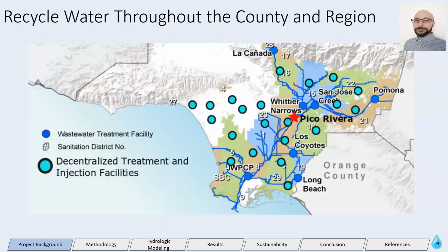The goal is to replace the regional collection system, which engages in huge wastewater collection, has a huge treatment facility, and produces a huge amount of outfall into the ocean. A decentralized treatment and injection system would collect wastewater, treat it, and inject it locally, recharging the local aquifers.